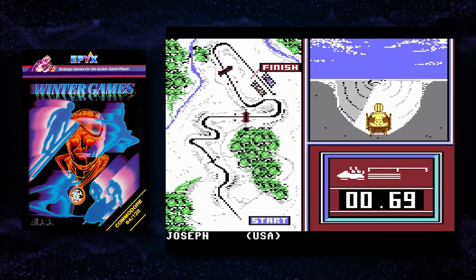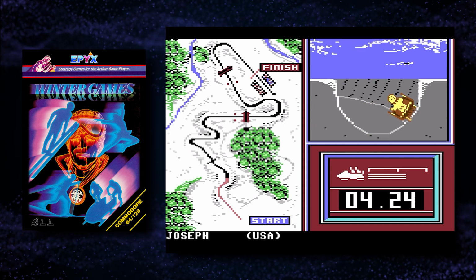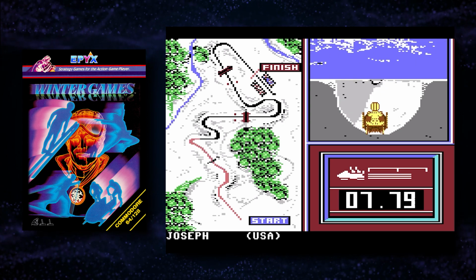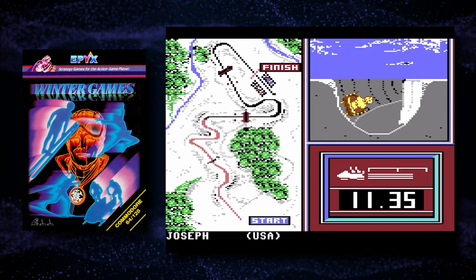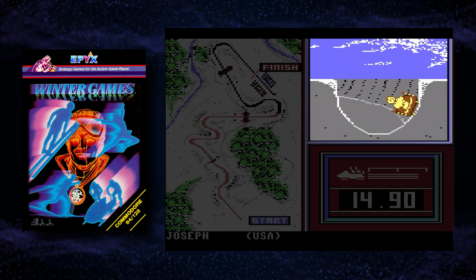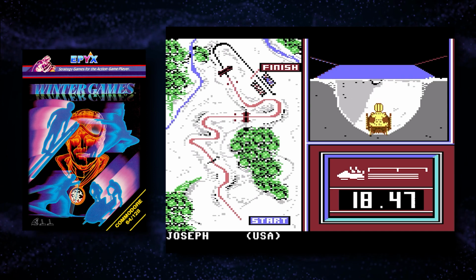Fortunately, the last event isn't bad, and it's relatively simple. It's bobsledding, and you don't even need to worry about the part where you launch the bobsled. You'll just automatically start moving with everyone inside when the event starts. The screen is divided up into 3 sections: the overhead map that shows where you are, a behind the bobsled view, and your speed and time. You simply need to push left and right to lean into each turn.